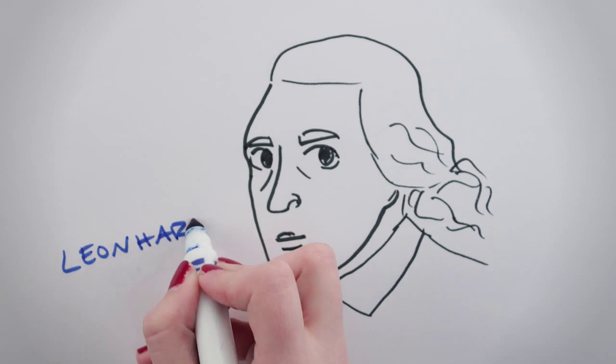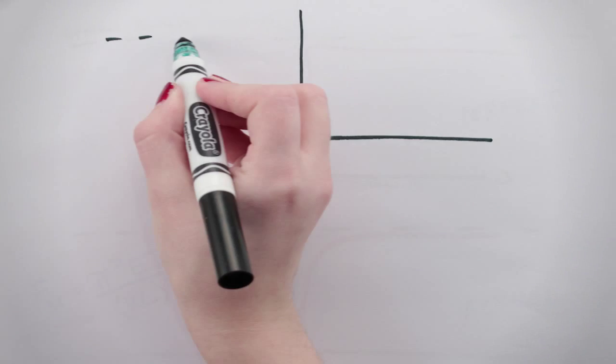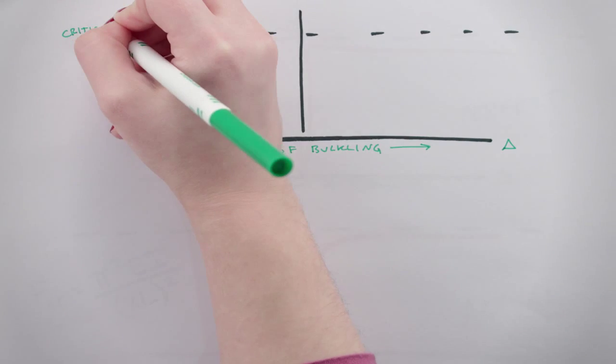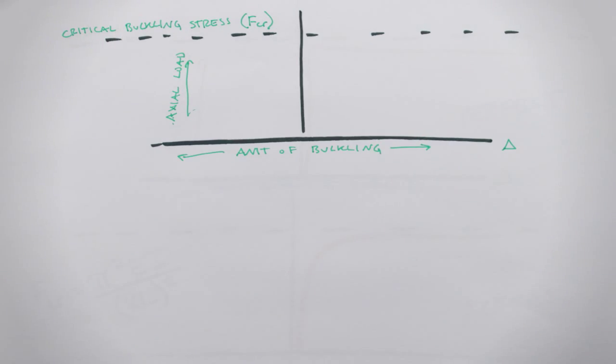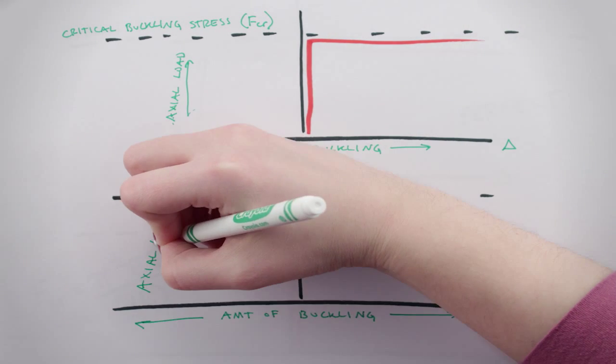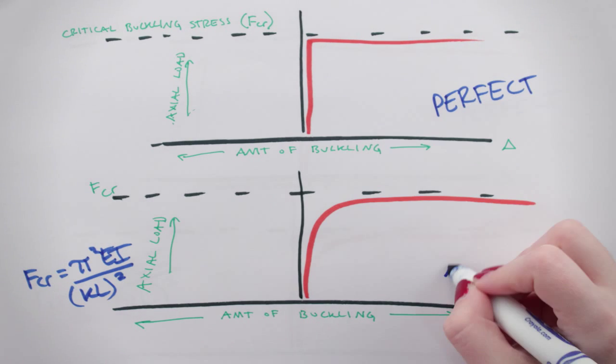Leonhard Euler, an 18th century mathematician, first accurately described the buckling behavior of columns. He found that a column's capacity to carry a load is dependent only on its height and stiffness. A taller column will buckle at a lower load than a shorter one, but the stiffness is a little less obvious. How a column's top and bottom are attached affects this stiffness.